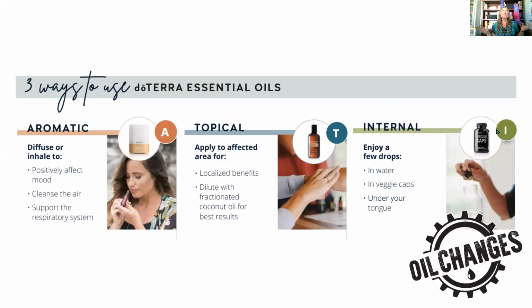So right now we're going to focus on aromatic. And if you're with me, you see a diffuser, you see someone breathing in the oil. So let me imitate that for you, okay? All right, this is grapefruit that I just smelled, and I can't stop the effect that this essential oil is having in my lungs, going straight to my bloodstream or through my olfactory nerve right here into the limbic part of my brain.